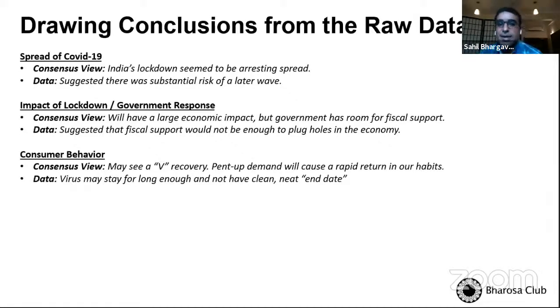Second thing we looked at is the impact of the lockdown and government response. The consensus view here was that this will have a large economic impact, but the government has room for fiscal support. If you looked at India's debt to GDP level, it was around 60% odd, and that was much lower than many other countries.